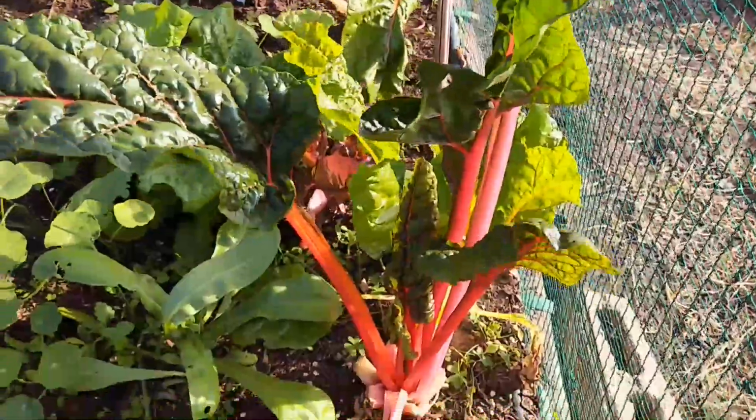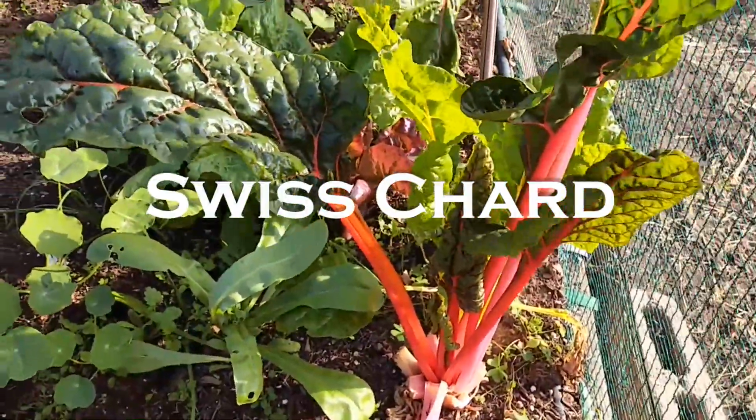And number 5, Swiss chard. Swiss chard is one of those things where you get 2 vegetable flavors for the price of 1. The stems taste like beets, and the leaves taste like spinach. So you can use it raw or you can cook it. I love Swiss chard in a pan with a little toasted sesame oil and soy sauce. It's amazing. And like the others I've mentioned in this video already, it is a factory vegetable. Harvest the outer leaves and it'll keep producing for up to 1.5 years if you give it enough root space.